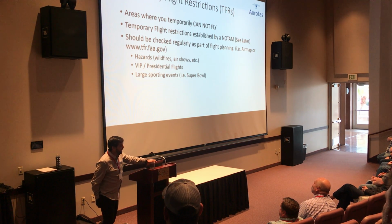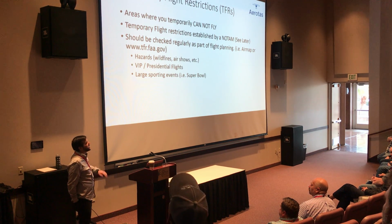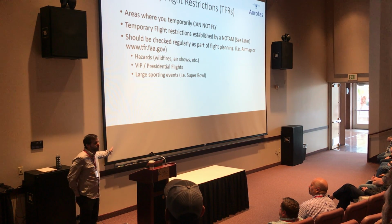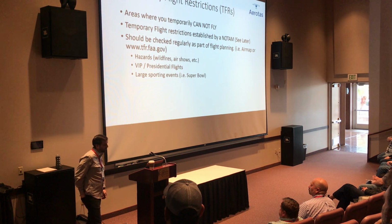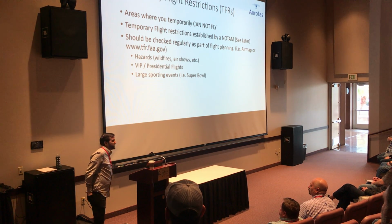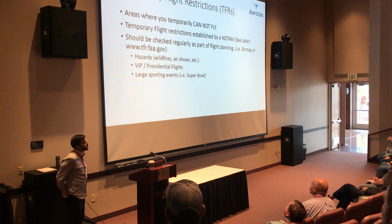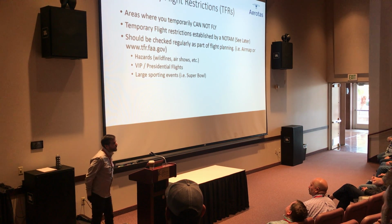So TFRs are pretty serious. Temporary flight restrictions, they are temporary. They are issued by what is called a Notice to Airmen, and then they are going to be published on a billion different sources after that. They are temporary in nature, so they are not going to be on your VFR charts, and it is your responsibility as the pilot in command to check for TFRs and be aware of TFRs in the area that you are flying.